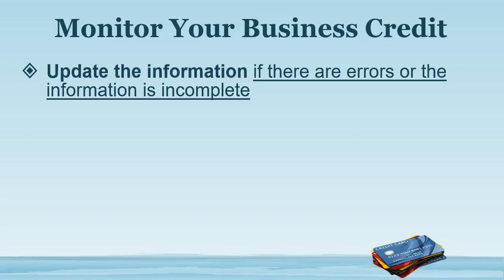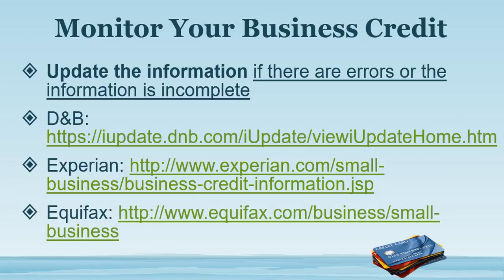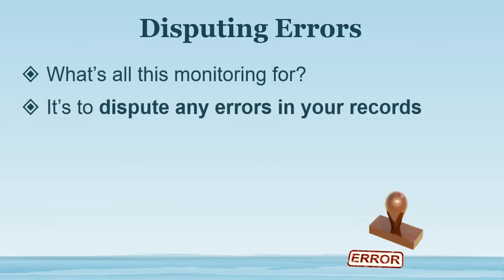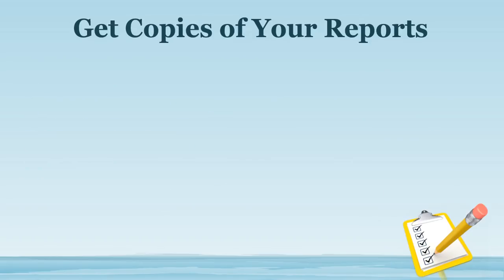Update the information if there are errors or the information is incomplete. At D&B, you can do this at iupdate.dnb.com/iupdate/viewiupdatehome.htm. Experian, www.experian.com/small-business/business-credit-information.jsp. Equifax, www.equifax.com/business/small-business. What's all this monitoring for? It's to dispute any errors in your records. Mistakes in your credit reports can be fixed, but the CRAs usually want you to dispute in a particular way.